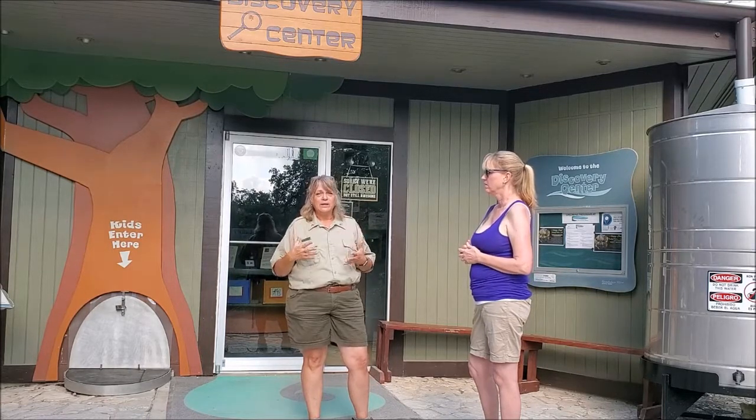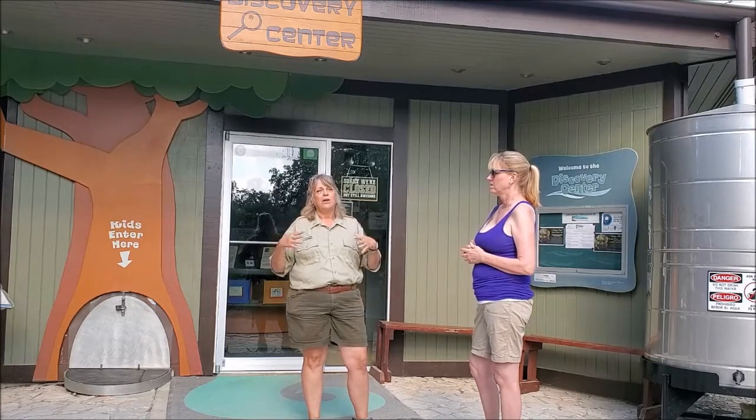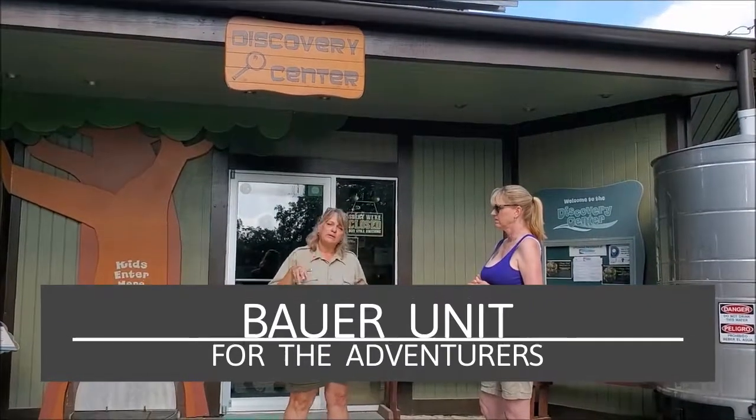If you are really adventurous and you want to immerse yourself with wildlife, we also have the other side of the river. It is called the Bauer Unit, and it's a different entry from this park, but there's no development over there at all. So if you really want to just commune with nature, get over there and do some of those trails. They're longer trails and they are beautiful, and you'll end up being able to hike to the river or creeks.